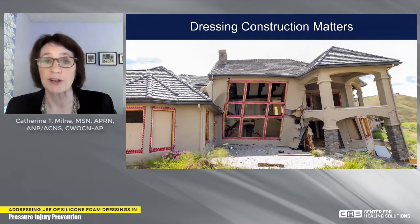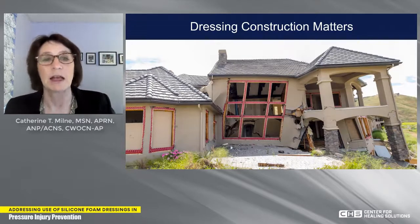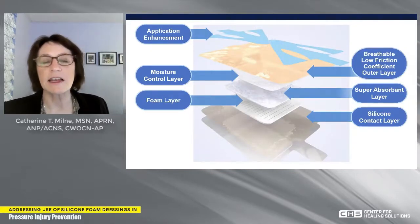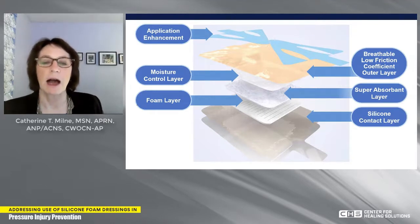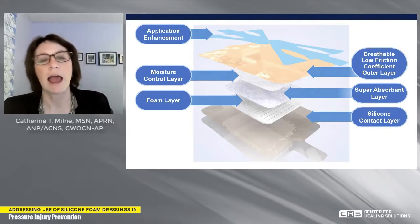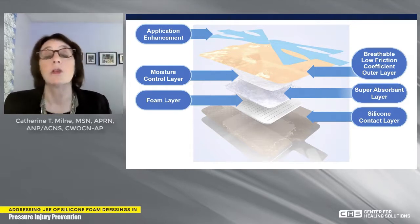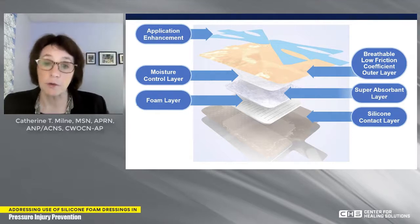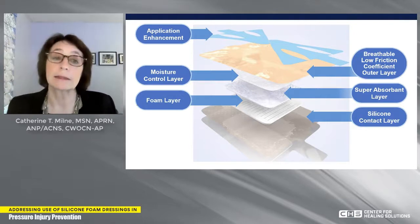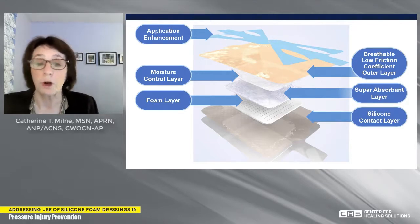So dressing construction matters. You can see this is a house, not well built, and look what happens to it. Same thing with your foam dressings. So this is an example of dressing construction. Think about all those forces we were talking about: friction, shear, moisture, and pressure. Think about what goes on to the patient, right? You want something that does not have a high peel force, so you can pick it up and put it back down. And that's the importance of the silicone, right? Then you need a foam layer. A foam layer is important for a couple of reasons.